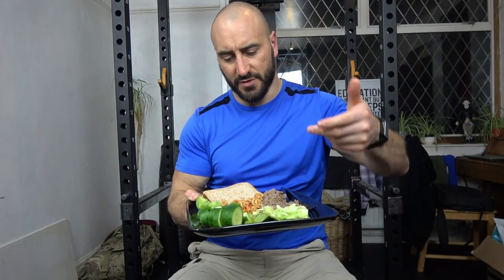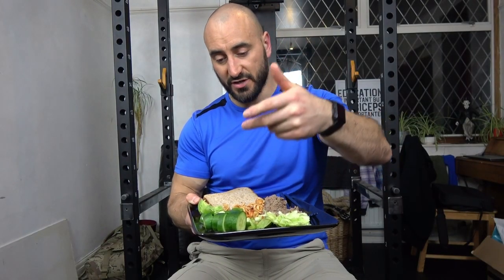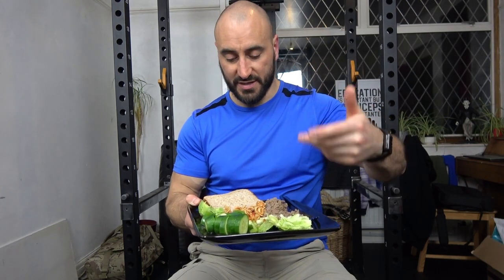Evening meal: minced beef, whole wheat pasta, avocado, cucumbers, peppers, lettuce, one slice of bread. I'm going to consume this and then I'll be heading off to bed very shortly.